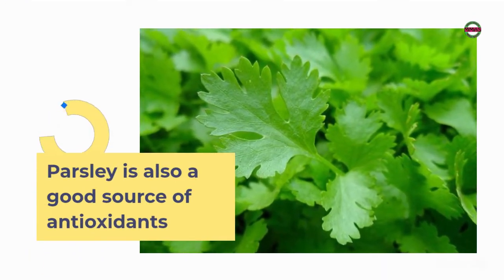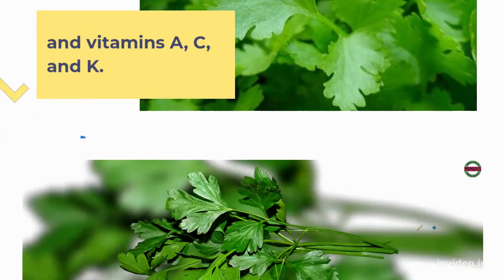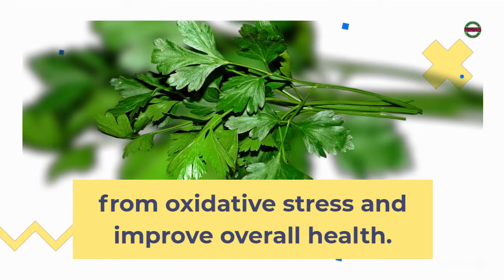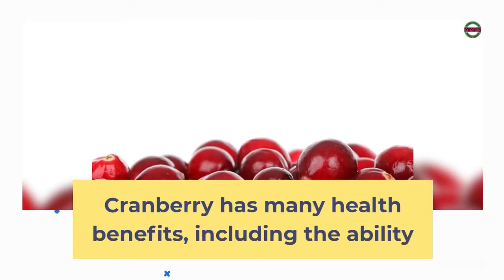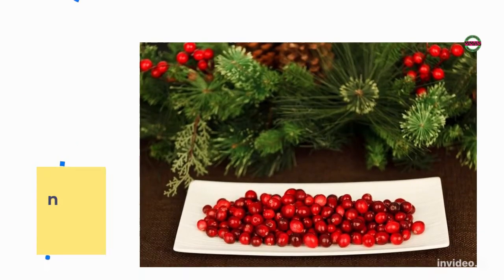Parsley is also a good source of antioxidants and vitamins A, C, and K. These nutrients might help protect the kidneys from oxidative stress and improve overall health. Number 2. Cranberry. Cranberry has many health benefits, including the ability to fight urinary tract infections.